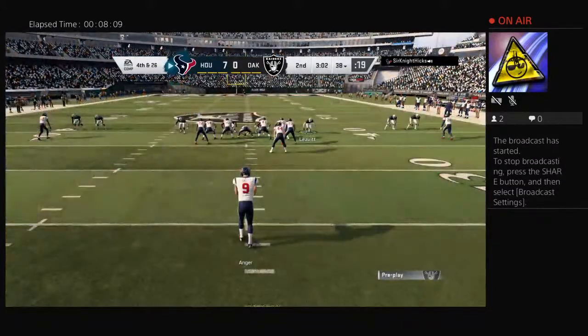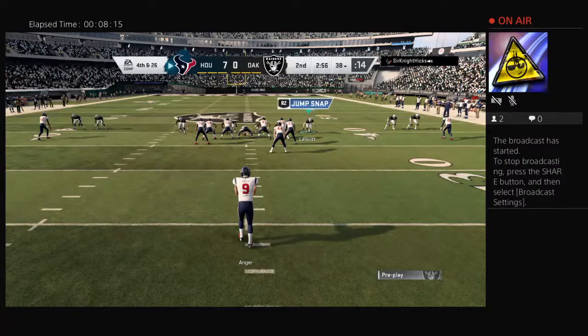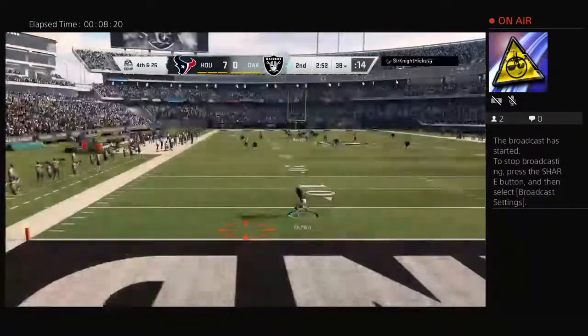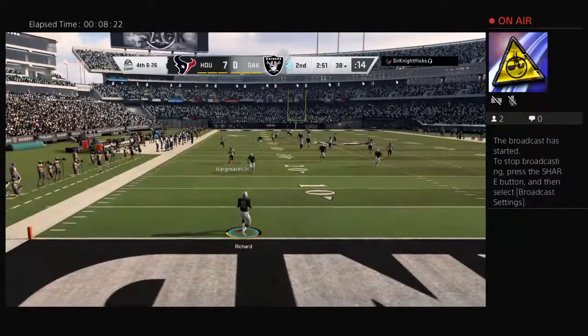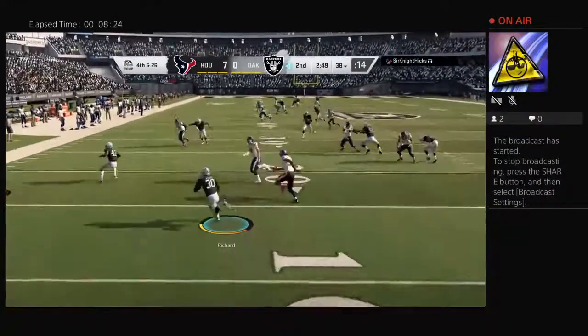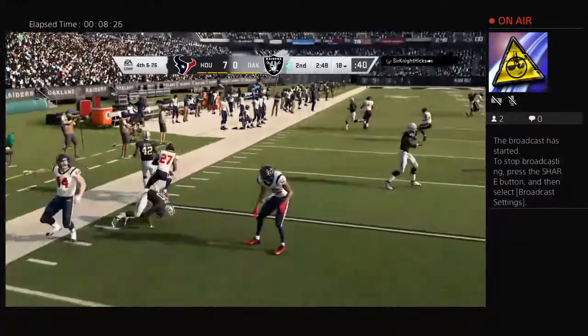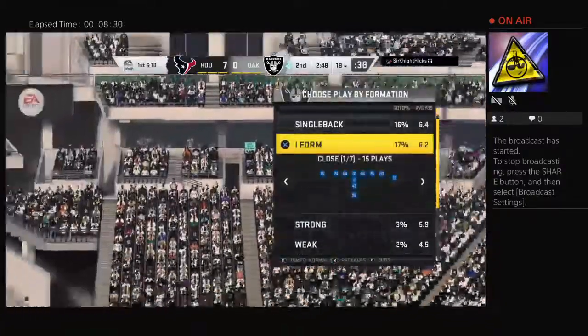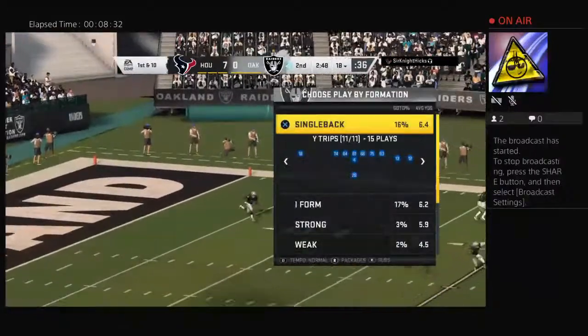On is the punter, Brian Anger, to kick this one away. Back deep, Jalen Richard. Oh, he takes it in, doesn't let it bounce. He takes it at the 2. A nice job on the return there, 16 yards. And the Raiders will take over now, 1st and 10.